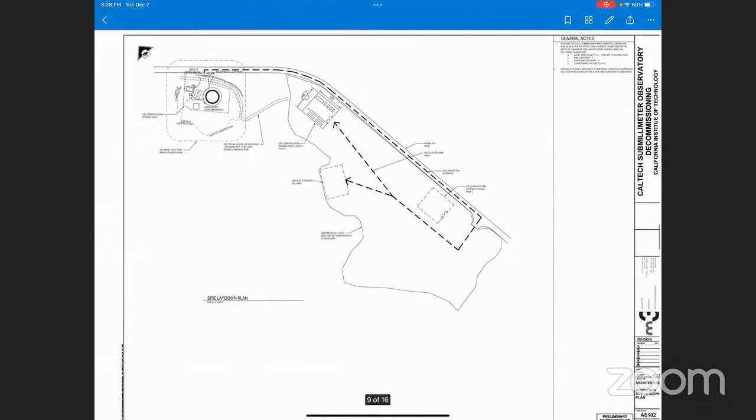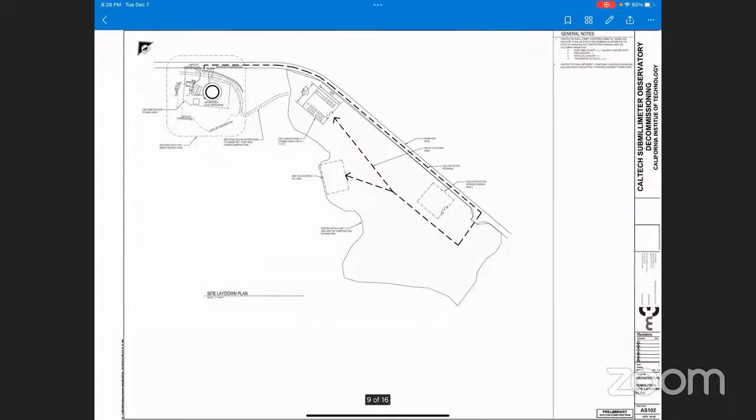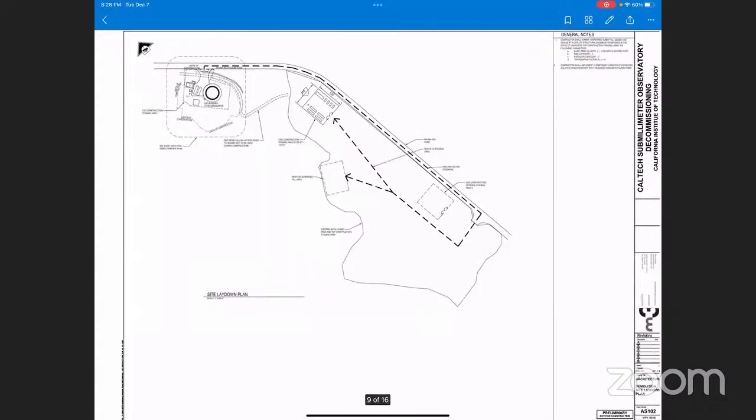Just a little more detail about how our traffic management will go. As you can see, we're very close to the CSO site. So it should be fairly easy, since a lot of the truck hauling on this project is related to removing the fill. Fortunately, we don't have to go very far. So we're anticipating fairly easy management of the traffic between the CSO site and the batch plant.